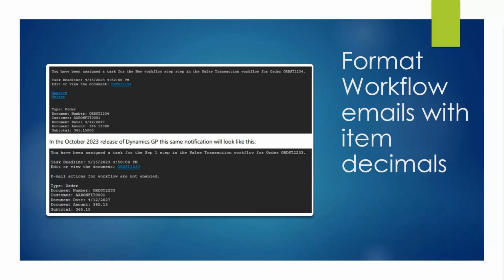and so you can see the exact notifications prior to 18.6 at the top on this screenshot, and at the bottom in the 18.6 version, what that looks like, displaying the nice 2 decimals, because obviously we don't have document amounts or subtotals that do go out to 5 decimals. So a nice simple fix makes it a lot cleaner and easier to read on our workflow email assignments.